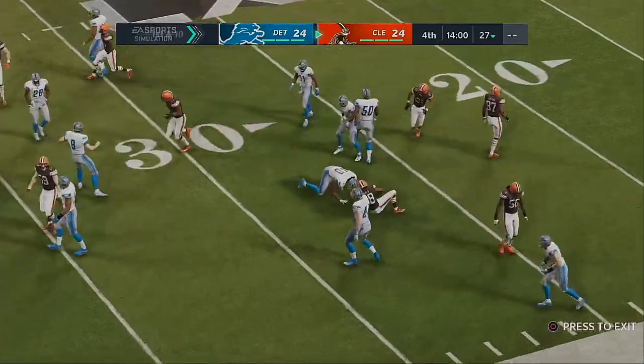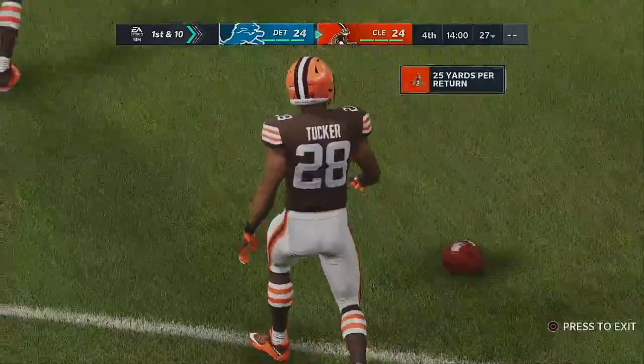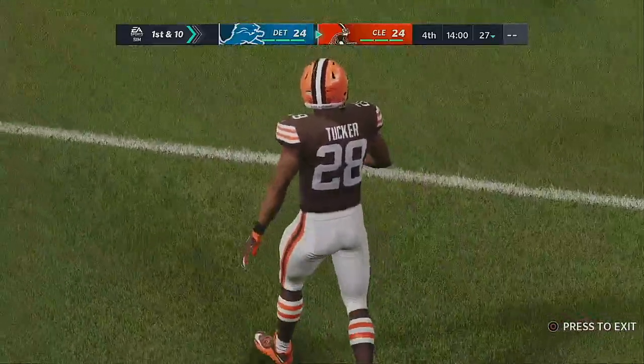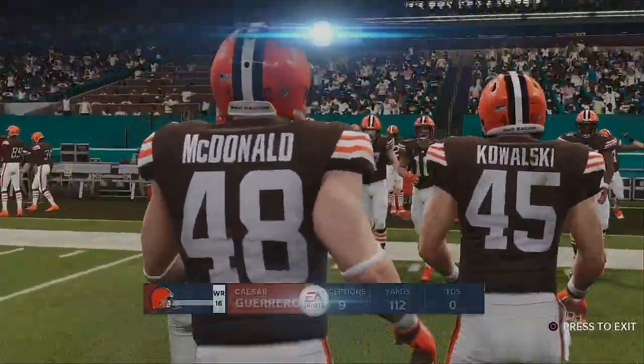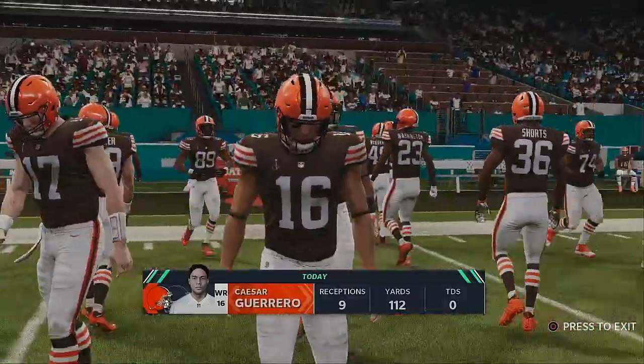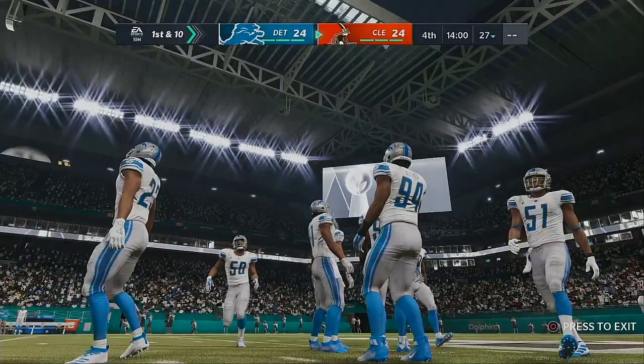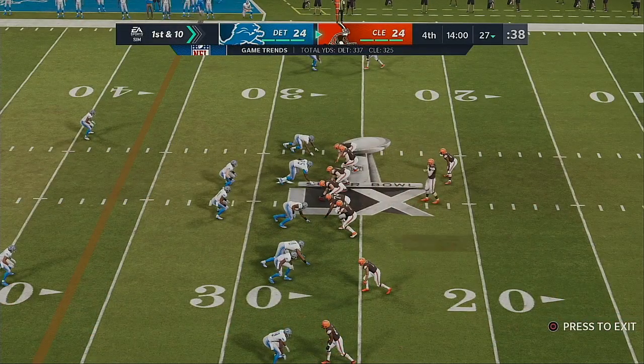And a decent return out to the 27-yard line. The Browns take over first and 10 at their own 27-yard line. Ready to take over again on offense. Out comes Cleveland. And this Super Bowl has been as good as advertised. Probably one of the best that we've seen in recent memory. All even here in this fourth quarter.